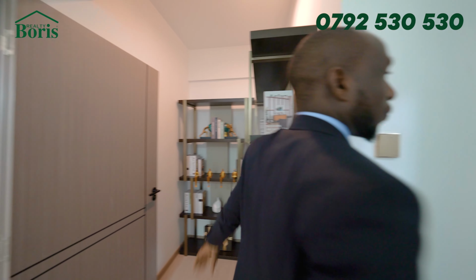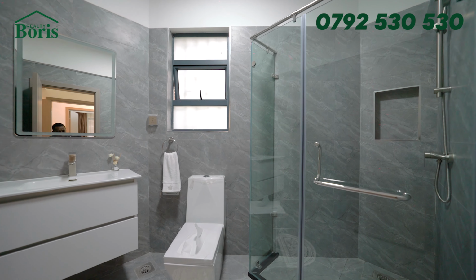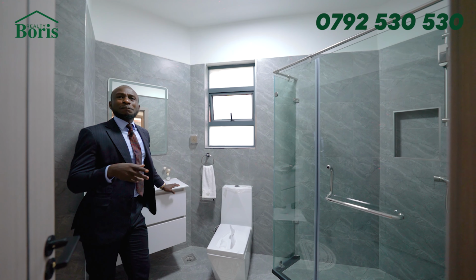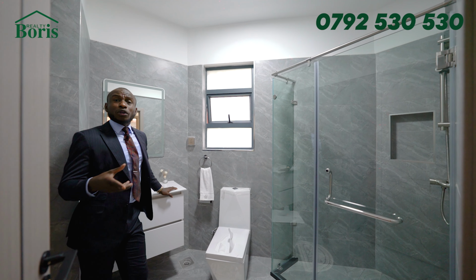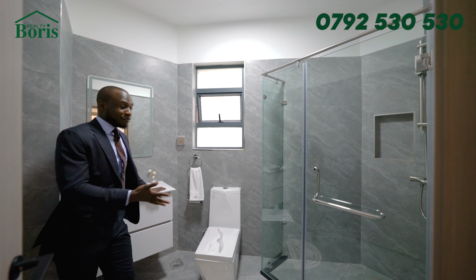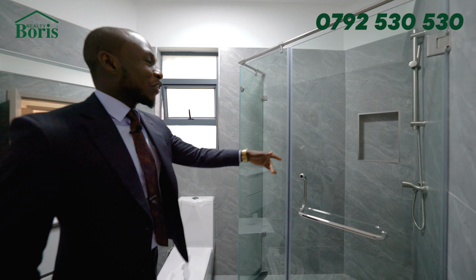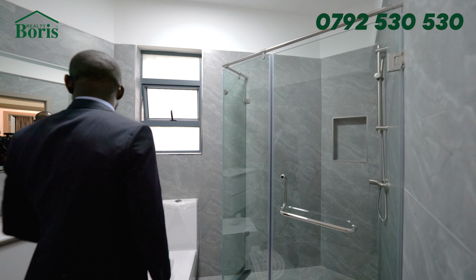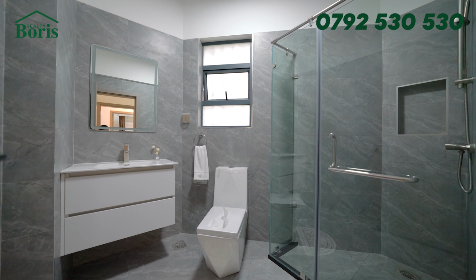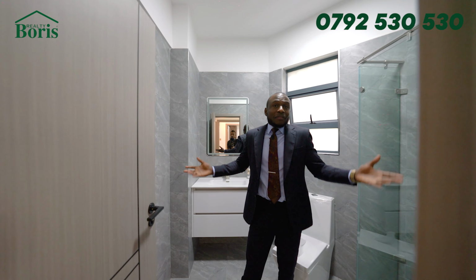Come see this washroom. This washroom is my best washroom. I love it because it's not just a normal square or rectangular washroom. It's irregular, and I love this. I mean, it's full of style, the toilet is placed well, the shower cubicle is full of character, and then a very massive sink here, frosted windows. I just love it.